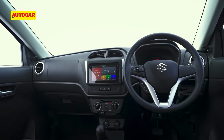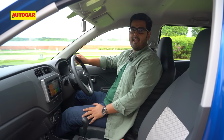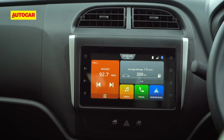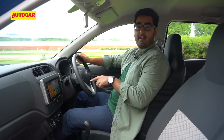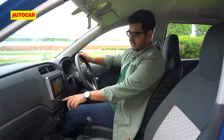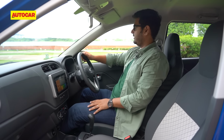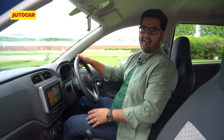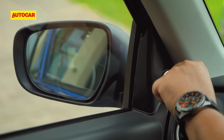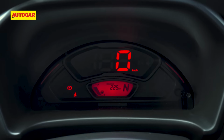As you'd expect, the Alto K10's feature list isn't all that long, but it does get you some new age convenience and tech features. Leading that list is a 7-inch touchscreen that also packs in Android Auto and Apple CarPlay. You also get steering mounted audio controls, which is a cool feature. There's manual air conditioning, front power windows, which are operated via these buttons on the dashboard itself. And though the mirror adjust is manual, the car is actually quite narrow, so you can reach out to the left wing mirror and adjust it quite easily. Do note the digital instrument cluster I spoke of doesn't get a tachometer.